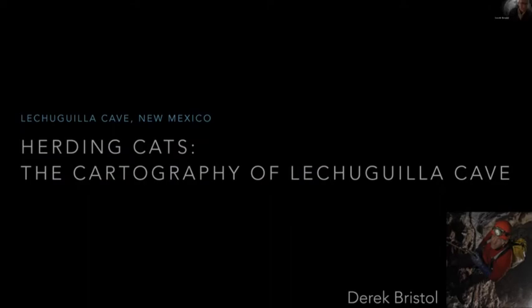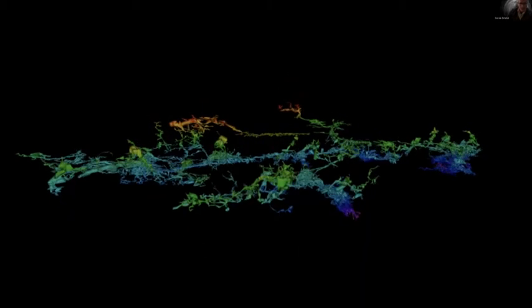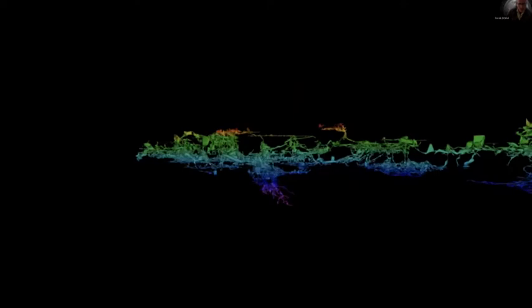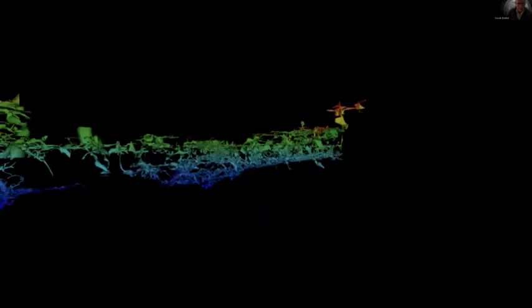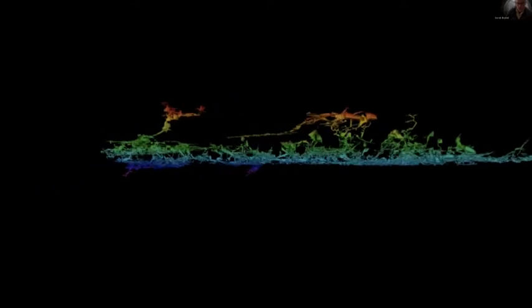Great. So I'm going to try to quickly go through an update on where things stand with cartography in Lechuguilla. There's a quick animation here that shows the cave. I think if you haven't heard, it recently passed 150 miles. Not a lot of people know that. But as you can see from the 3D model here, it's a very complex cave.